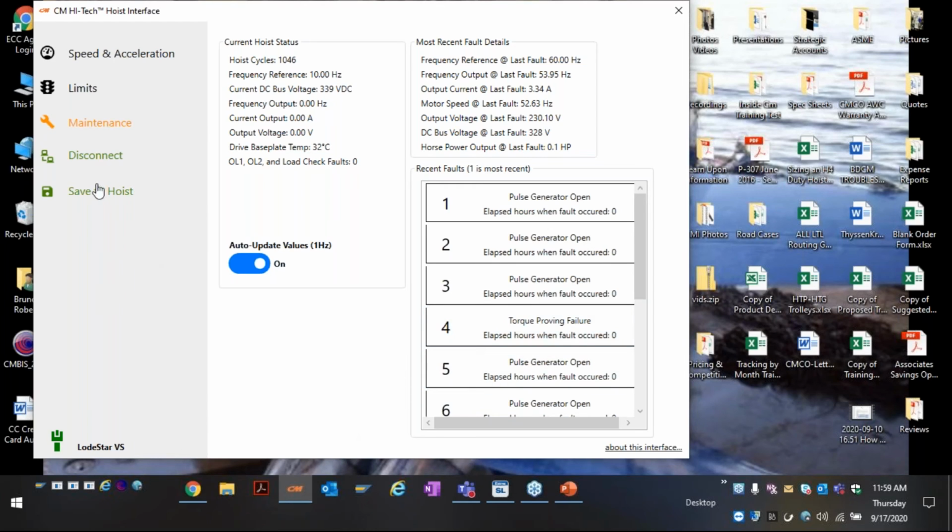Perfect. Thank you, Rob. We just have one more minute. I just wanted to ask one last question. Is the software required to operate a VS hoist? No, the software is not required to operate the VS hoist. You can purchase the hoist, it will be factory set. The software is required to make any adjustments to the easy adjustments to the speed setting. It is a VFD, so you can still go in there and program it like a standard VFD.